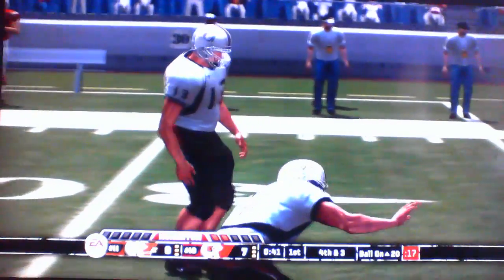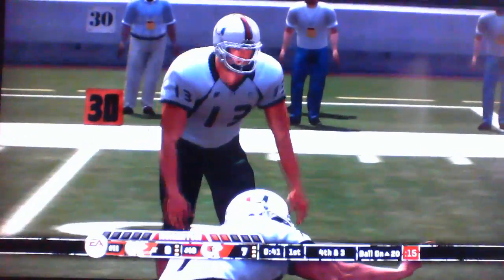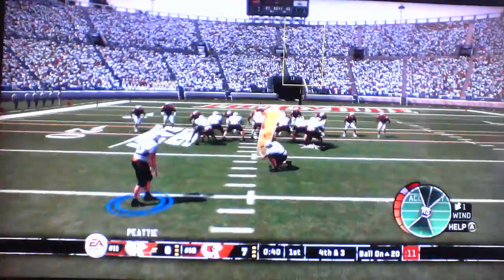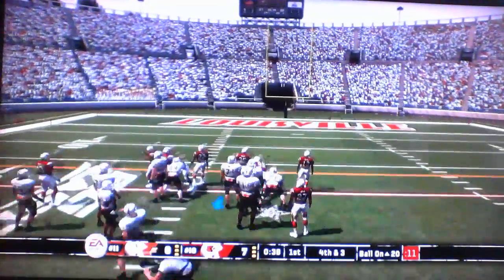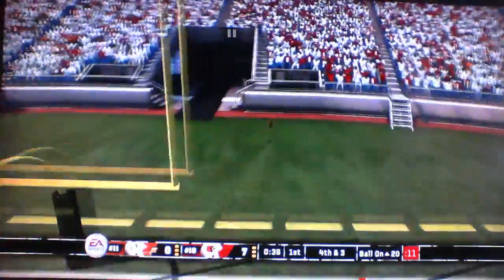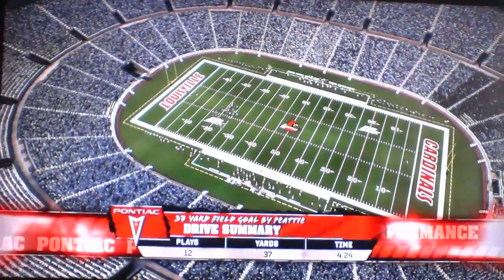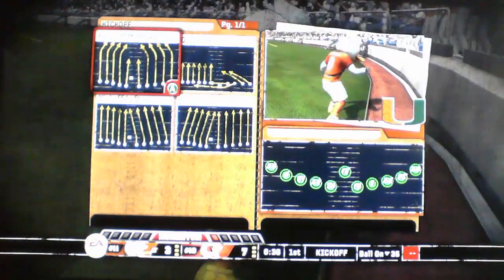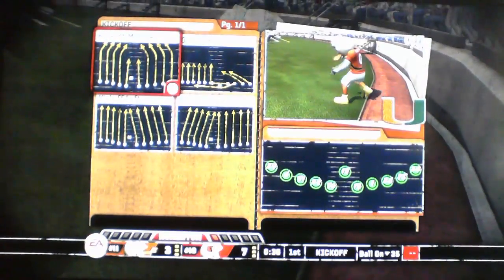John Petey lining up, my backup quarterback, Kirby Freeman, in to hold it. And Petey is 1 for 1. A 12 play, 37 yard drive took up just about half of the first quarter down. And it's a 7-3 game.